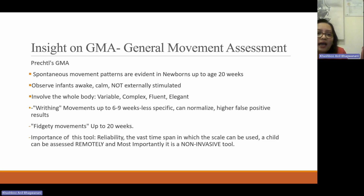Now, why do I advocate general movement assessment? There are three things in this. First, it's the most reliable tool. It has been proven to have 80 to 90% reliability. Again, I will stress the fact that GM assessments can happen over a span from 28 weeks gestation, that is prematurity, to 4 to 5 months of age. That means it's a very big time span. So the validity and the reliability of the test increases even more.